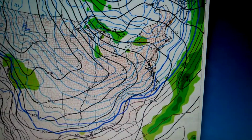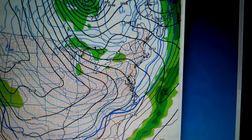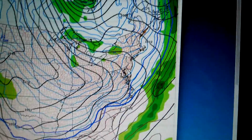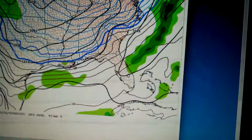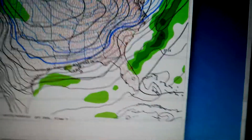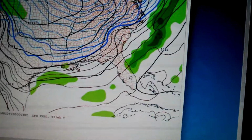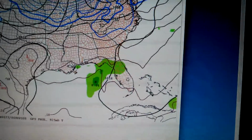This is 5 days out, around Tuesday. So again, this low pressure moves offshore, and let's move back a frame. It may bring some light snow to portions of the Outer Banks, but that's about it. But this system does need to be watched because the storm is there.